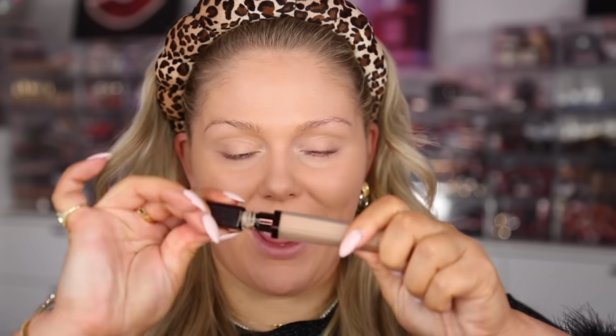Alrighty, for concealer, my most used by far was the Hourglass Vanish. I have to scrape the sides of this to get anything out of it. I'm using shade Pearl, but I absolutely love the coverage this gives. It is great, but it is not drying to the skin, which I really like. Especially if you have more dry under eyes, you're gonna love this.